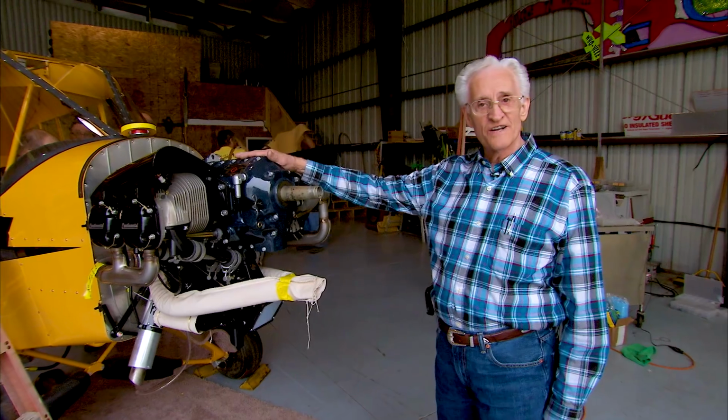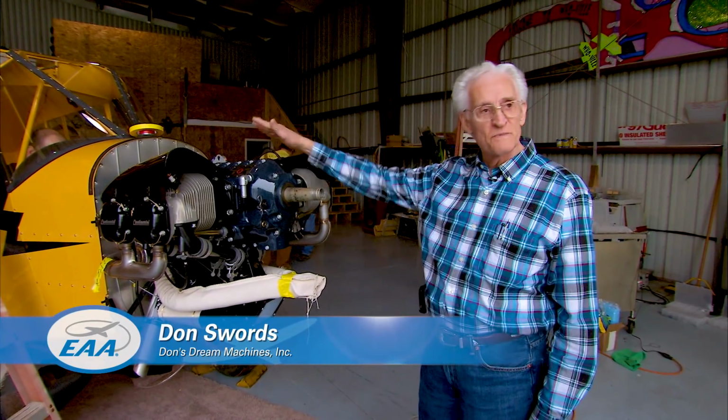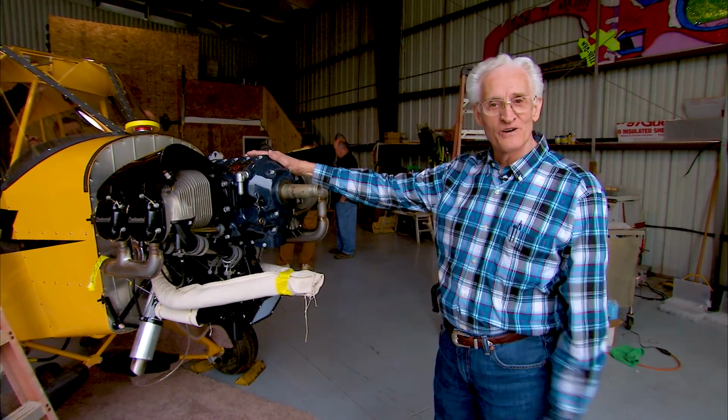This engine, a Continental A65-8, is correct for the period and correct for this particular airplane. So everything is good to go with this engine for this aircraft, and we're looking forward to this thing flying.